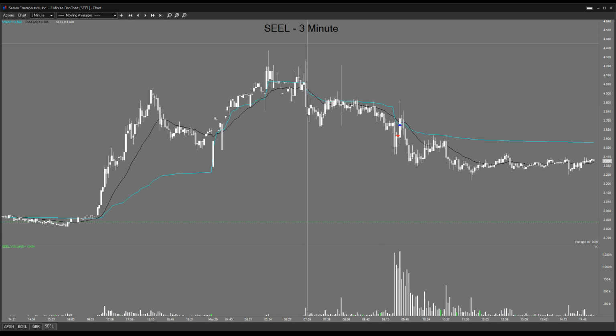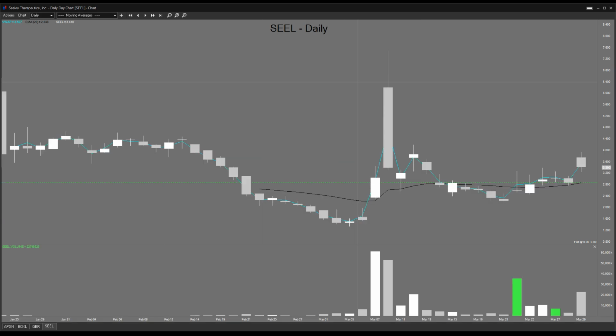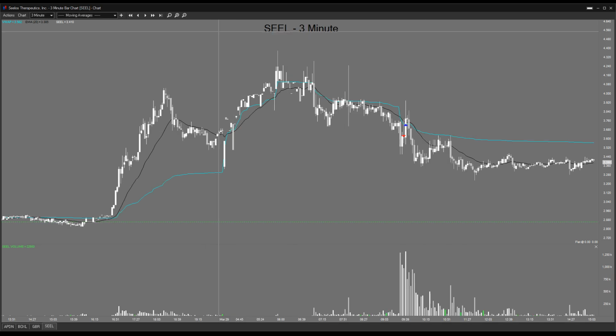So first trade of the day I had was on SEEL, S-E-E-L. Here's the 3-minute chart. Just a quick look over on the daily chart. Former runner, gapped up pre-market, so looking for failed follow through to get short. It faded off these pre-market highs, opened up at 9:30 and instantly washed out, so looking for a move lower.